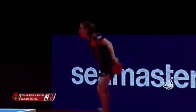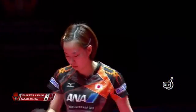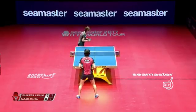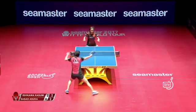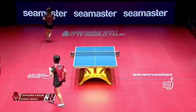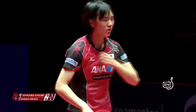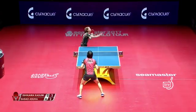So Ishikawa's done an excellent job of adjusting to the lack of rotation off the backhand, the variation of pace and spin from Sasao. Ishikawa 2 times to the short side of the table. The first one looked like it should have won the point, and then she punches it right back. Surprising the opponent again. Lightning never strikes twice in the same place. Sometimes hitting it right back to where you were before catches the opponent off guard.